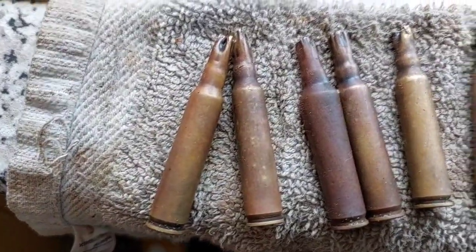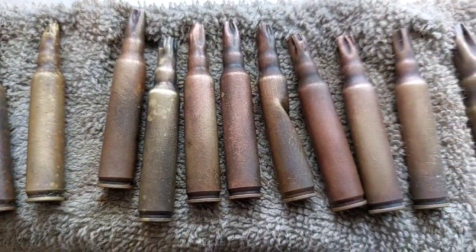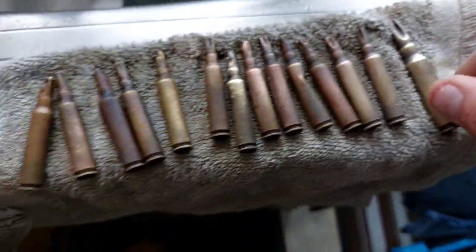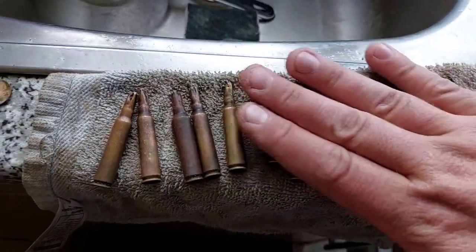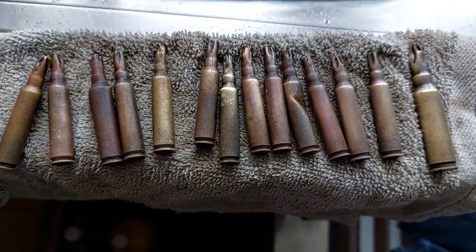Here's all the bullets, or blank firing bullets. They're all the same caliber apart from this one at the end. Sorry about the budgies in the background. Yeah, they've all been fired, so they're all safe. Like I said, I just collect it for the metal. I need the brass for scrap for later on.